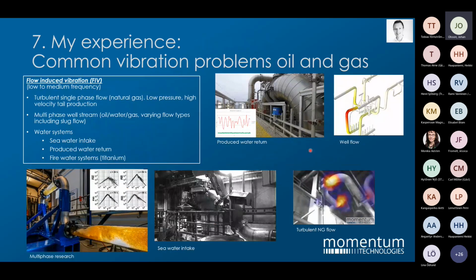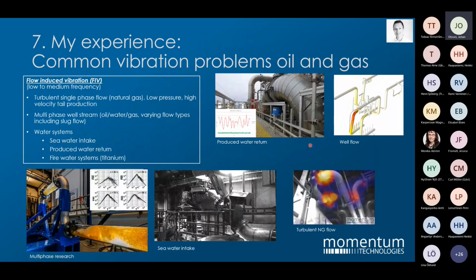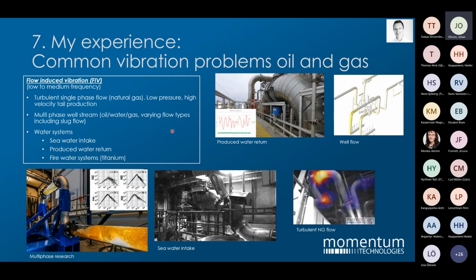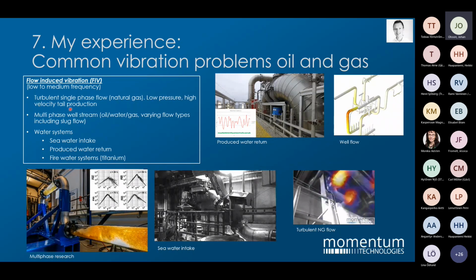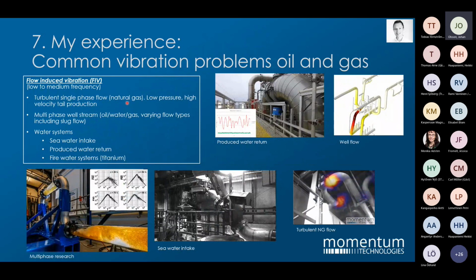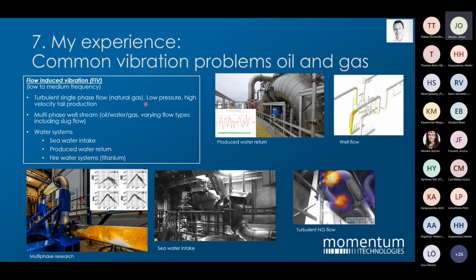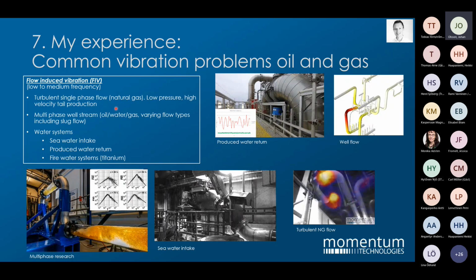So looking at experience is, I think, very important. It's crucial to figure out what kind of problems you have. And these are some examples of flow-induced vibration happenings. You have typically a turbulent single-phase flow, typically for natural gas. And in Norway, we have a falling production of oil and gas. I think the whole world is like that. Peak oil has been obtained. And we are seeing more high velocity production due to low pressure production.